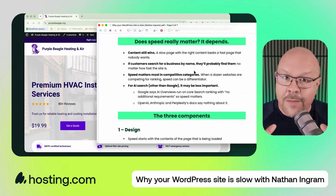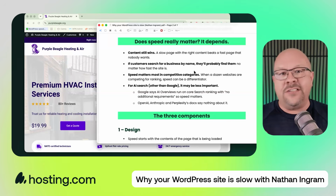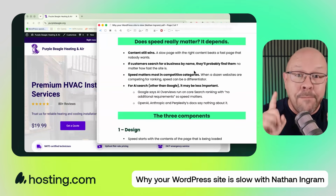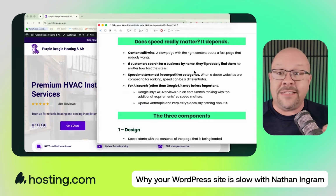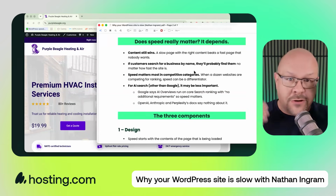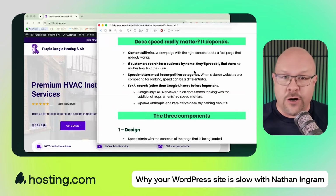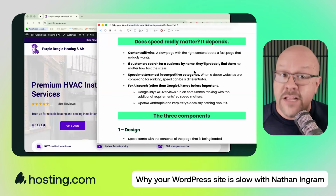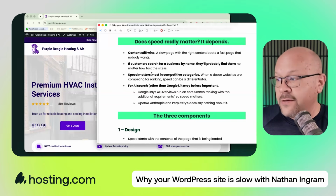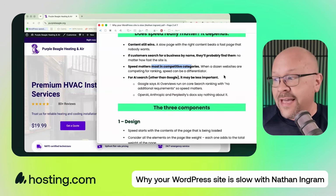So it's still all about the content, that you're answering questions, the content is good, and it's what the search intent is about. That's still the single most important thing. But when it comes to sites that you're running ads on, or if you're in a highly competitive industry where there's lots of sites with the right answer, that's when speed can start to nudge you up in the search index. Now, speed matters the most in these competitive categories.